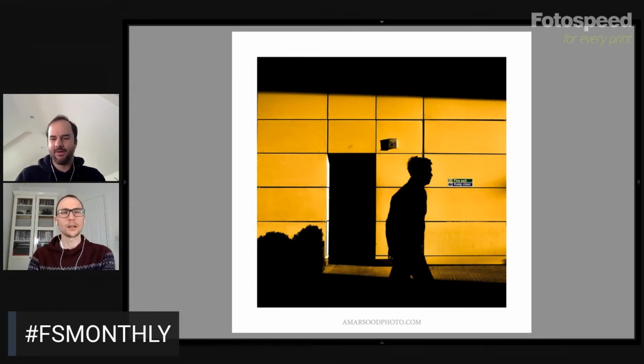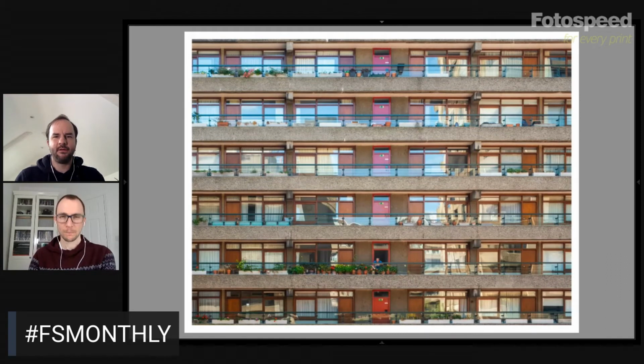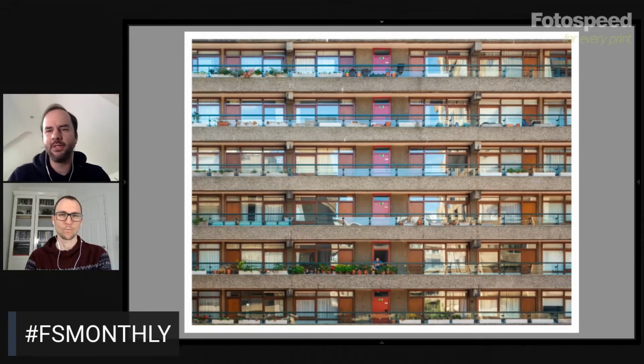Who's our final one, Tim? Because this one's a little different. From Shaun Mills. Like we said, it reminds us of an Andreas Gursky print, doesn't it? With the lines and the almost, I want to say symmetry, but I don't think it is symmetry, is it? That's the wrong word. But no, it kind of is.